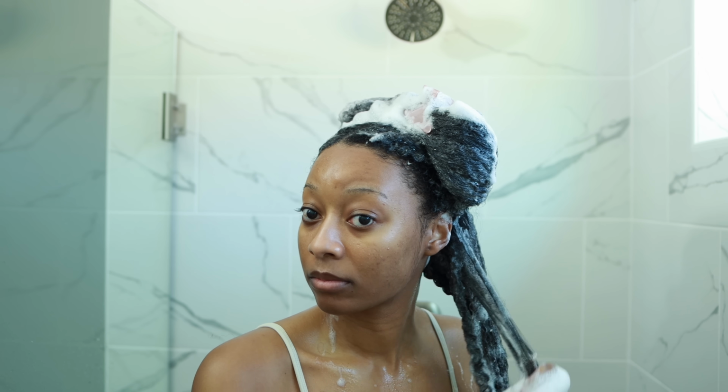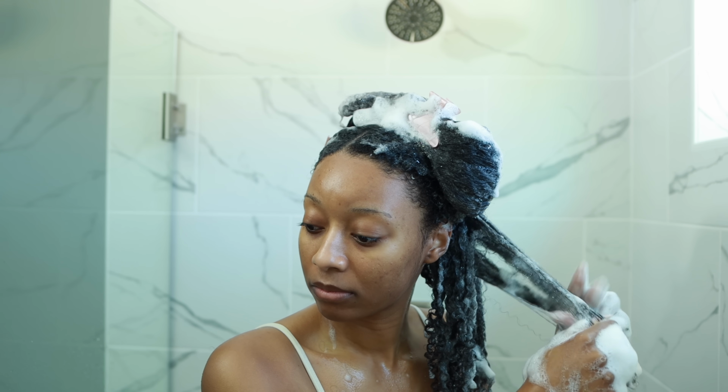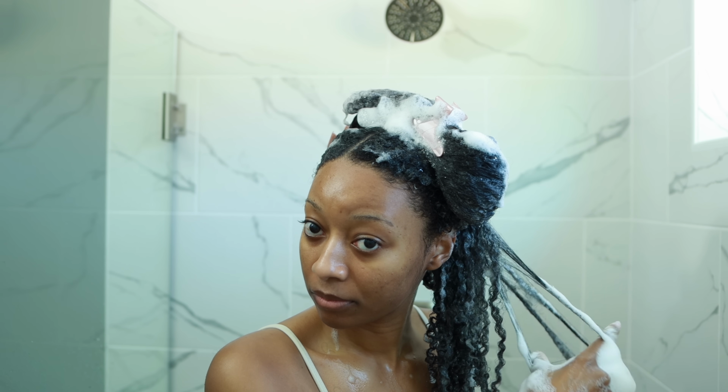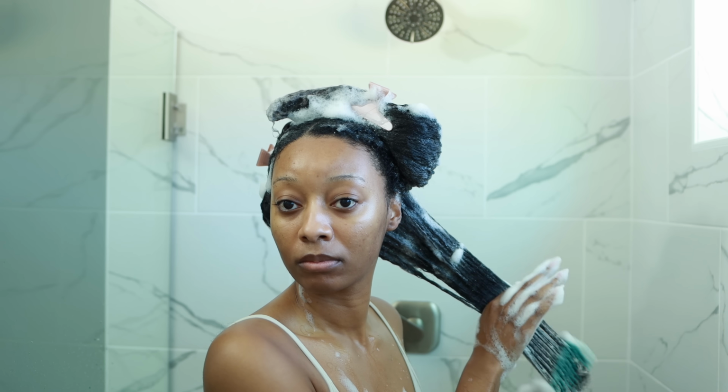I think my hair was more dehydrated when I first started using the Sacred deep conditioner because at the time I didn't feel like it was as moisturizing as I wanted it to be, but after using it consistently, I've seen a lot of improvements in my hair and it retains moisture a lot longer.